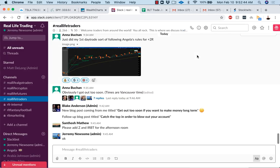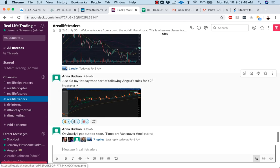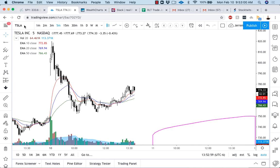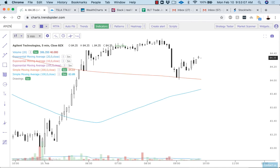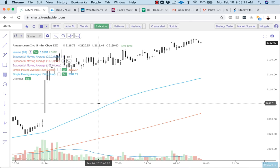Today, we had a really phenomenal day in the trading room. I want to give Anna congratulations. She did her first day trade following some rules the traders have placed. This was Amazon. I've been talking pretty bullish on Amazon during the recent afternoon swing trading rooms. But here is Amazon, ticker symbol AMZN. Pop over here to the 5-minute chart. So this is the 5-minute chart.